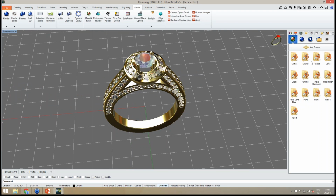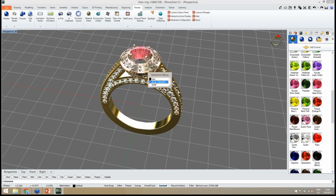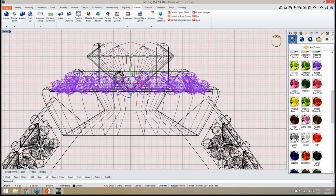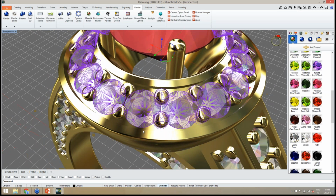So in the side panel, when we click on Render Studio, we have all the folders with the materials from Render Studio. I can open the gems folder and define, for instance, for the main gem, I want to use a ruby. The gems in the halo, I can define. Let me select all the gems easily like this. Just drag a window. Of course, I don't want to select the prongs, so I'm just clicking on Control to remove the prongs from the selection.